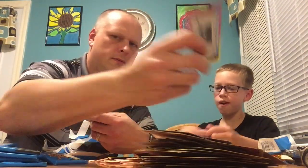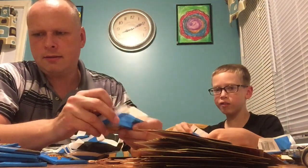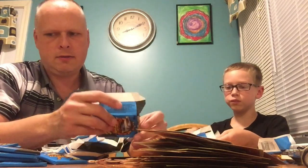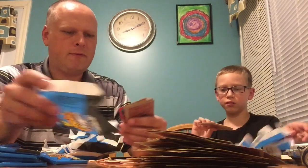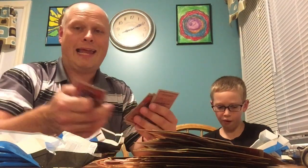I think we've shown all the cards. There's 9 cards per pack, 36. We're gonna get maybe 3 or 4, at least 4 sets out of this bad boy. You can sell them off by sets. I think we've shown off just about every card in the set.